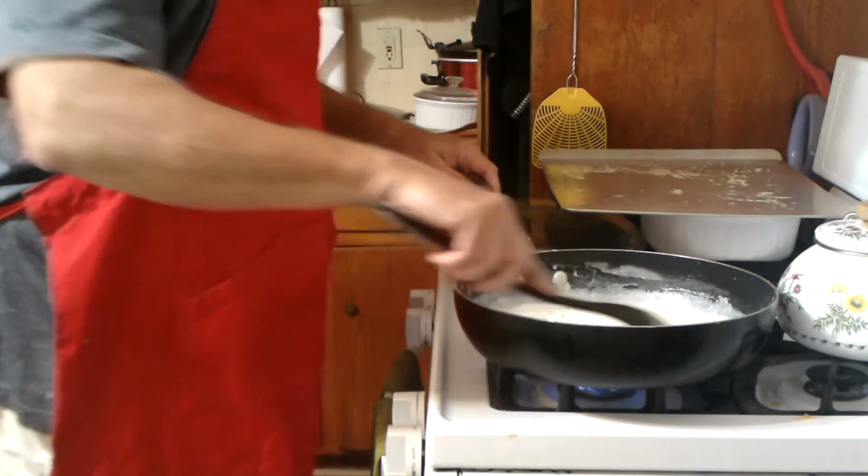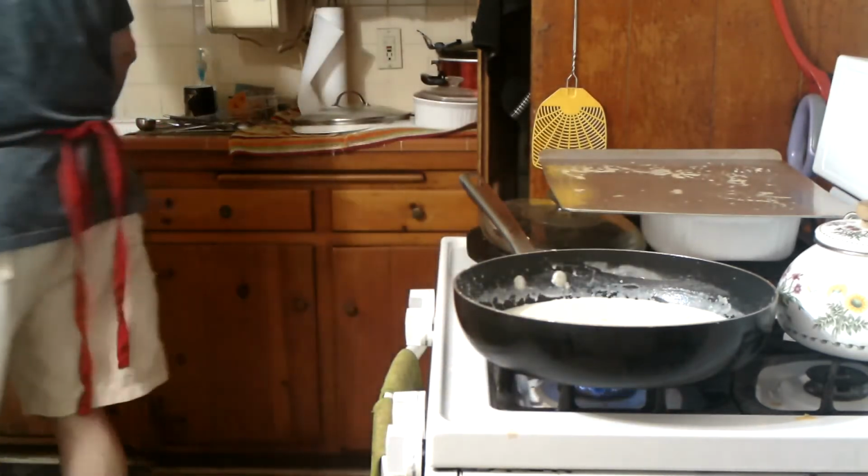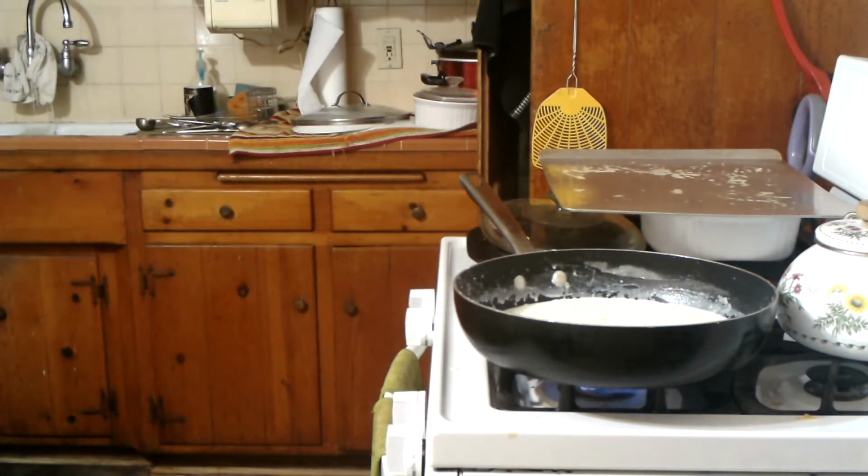While this is kind of cooking up, what you need to do then is you need to get your egg yolks. Now, I don't happen to have a little thing for dealing with the eggs, so we're going to separate these by hand, the old-fashioned way. We're going to use the whole eggs.